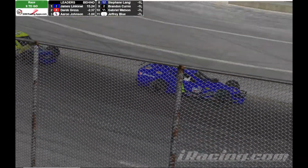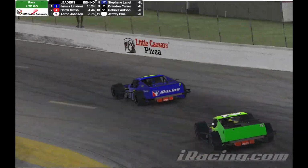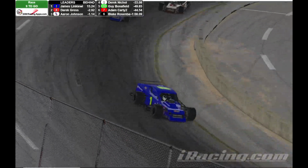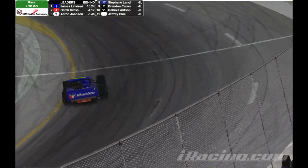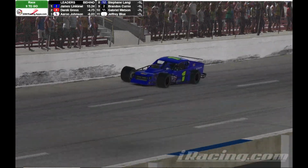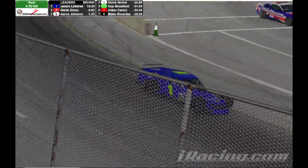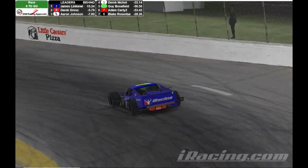Linkowitz with the lead, Gress second, Johnson third, Nickel 4th, Bonafield in the 5th spot, Carty 6th, Rosenbaum 7th. Those cars on the lead lap. Langlois and Curran both 1 lap down in 8th and 9th. Gabriel Watson and Jeffrey Blue both 7 laps down in 10th and 11th.